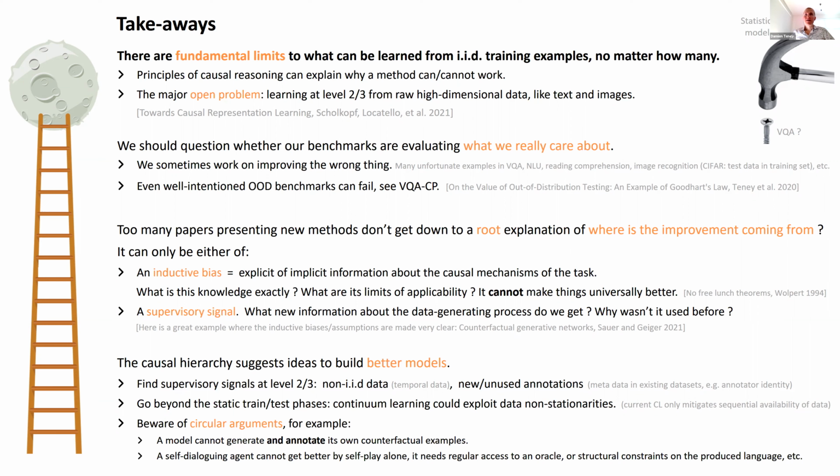And one last thing is that we should always keep an eye out for circular arguments. If you want to use some additional information, you cannot pull yourself up by your bootstraps. For example, if you want to generate counterfactual examples, you do need some input from outside, like an oracle or some additional information, additional data, additional annotations. So you cannot generate counterfactuals from one model and also label those examples with the same model and then hope that this is going to improve the model. You need at some point to have some input from the outside. Information doesn't come out of a vacuum.